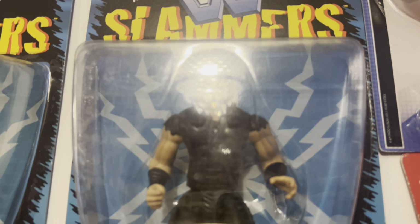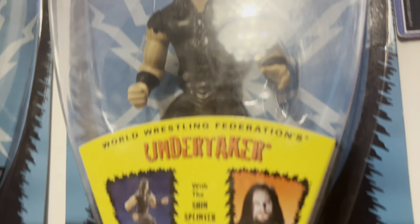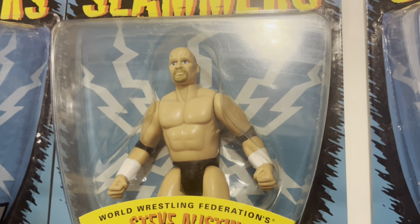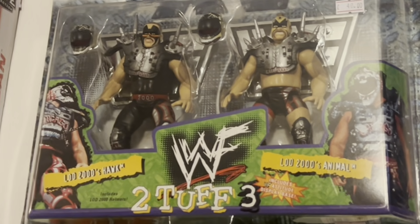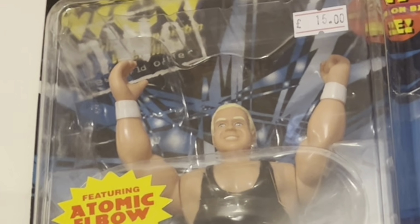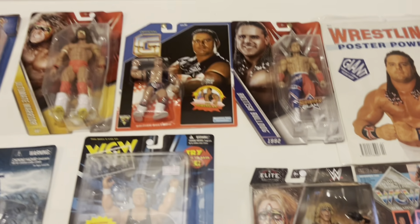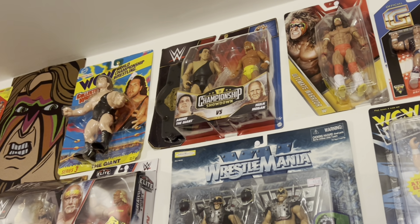The Undertaker with a light reflection on his face. The Undertaker, now you can see him. A very, very terrible Stone Cold Steve Austin. My goodness, what's that doing in my collection? Can't say the same for the Legion of Doom. Love those figures there, WrestleMania 15 ones. Terrible Curt Hennig, Mr. Perfect. Obviously, he was Mr. Perfect. Curt Hennig figure from WCW. Like the big WCW Series 3s.